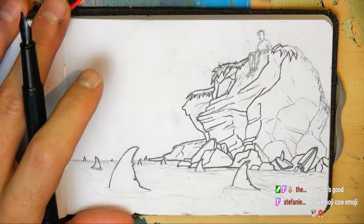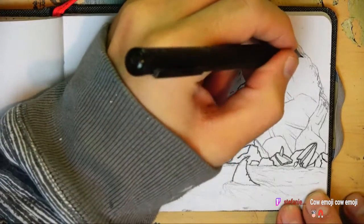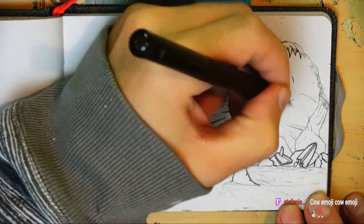Today we're doing, Stephanie took the torch again. And it's a guy stuck on an island with a bunch of sharks. Sunburned guy. For grins.